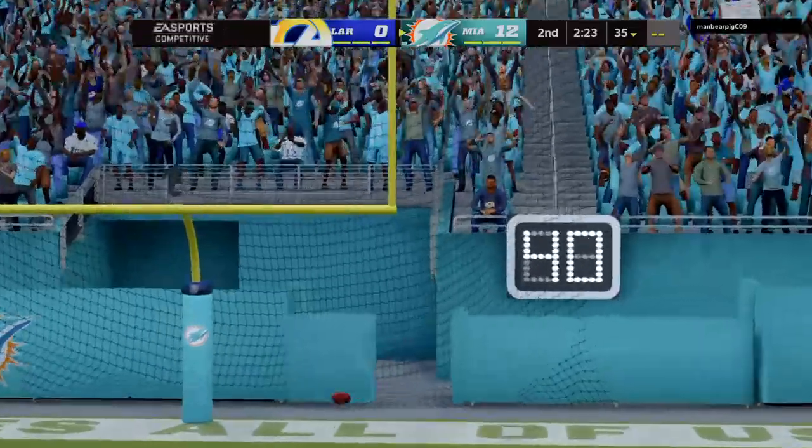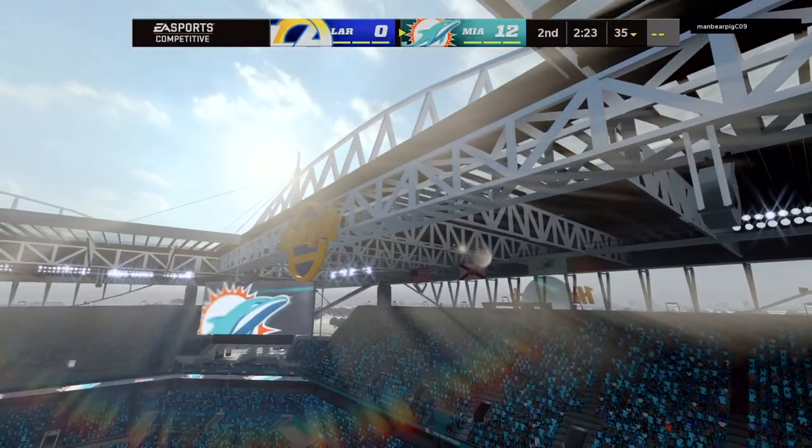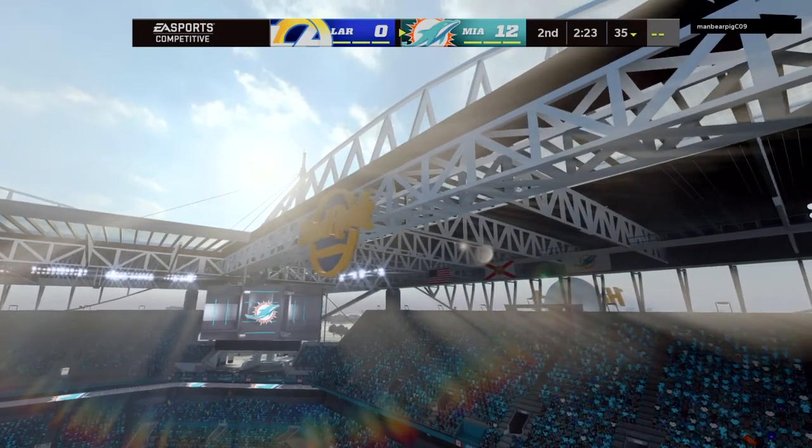And again, it's no good. A few boo birds coming out as he's missed his 2nd extra point here in the first half.